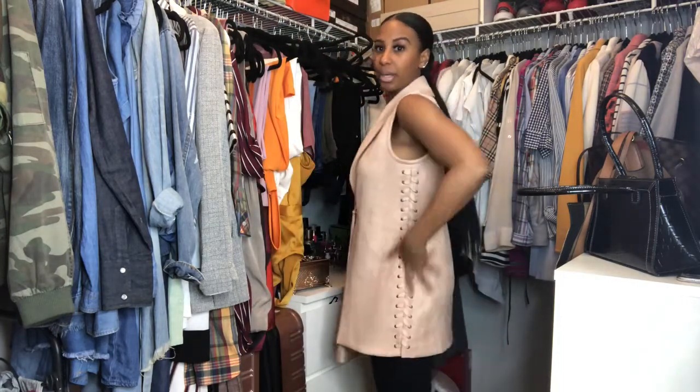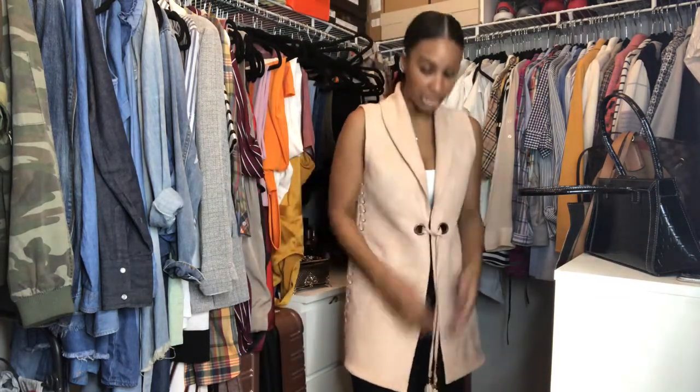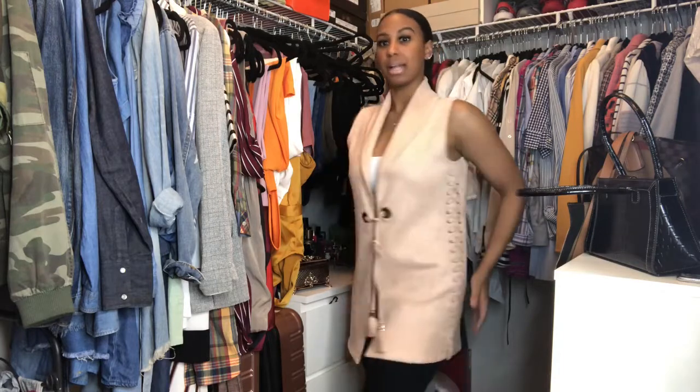I would have to really play around with this piece because I feel like I can do so much with it because it's just really a nice piece of clothing. I'm really surprised whoever gave this up. I just love how it feels and the color is so nice. There's so many ways you can style this. It's so many options. So yeah, I think this is really nice though.